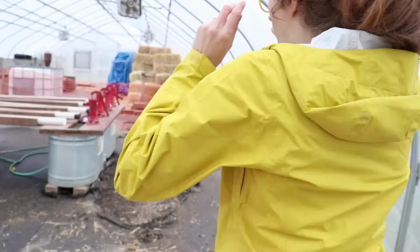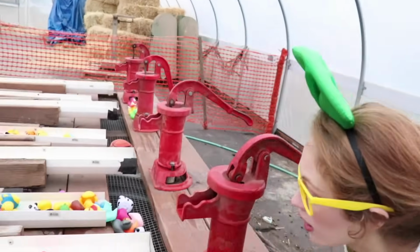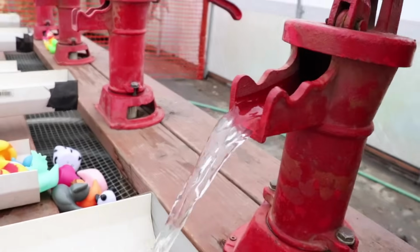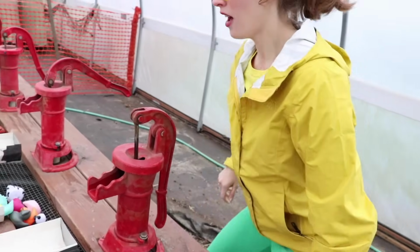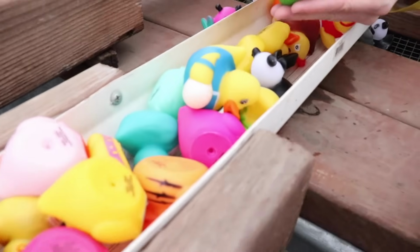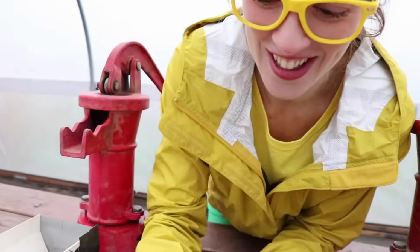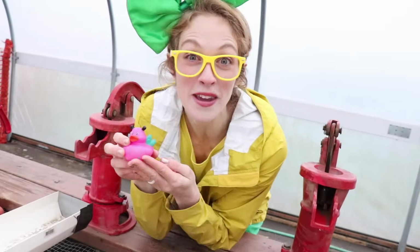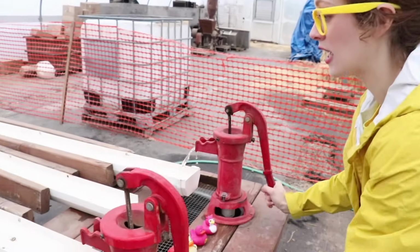There's water and duck races. Ooh. Look over here. This is a red water pump. And look at all these duckies. This is a green one, one of my favorite colors. Ooh, and this is a pink one. Should we race them down these water pumps?